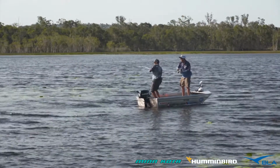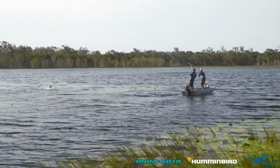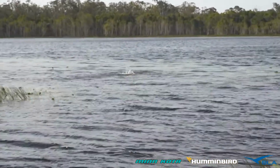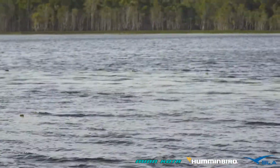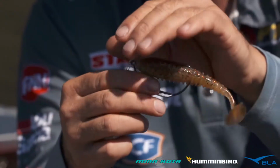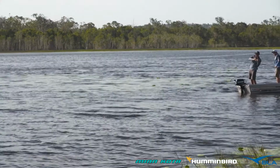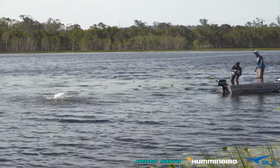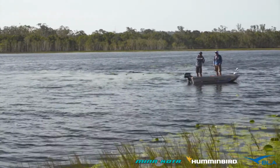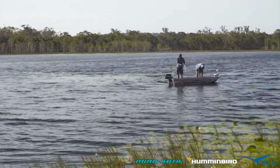Yep. Oh, go you good thing. Wow. Oh, mate. Go you good thing. Oh, I think we've just confirmed the rumours, mate. There is barramundi in here. There is, Jason. I switched over to the weedless plastic and threw it right up in the sticks, in the weeds, I should say. And then I've got him.